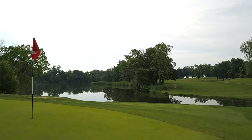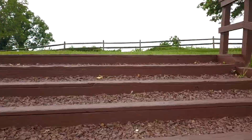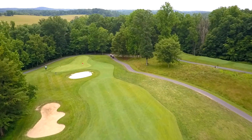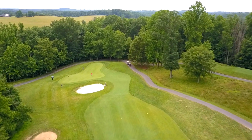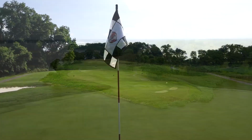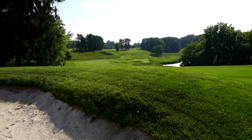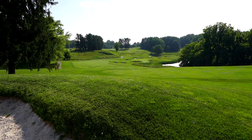Maryland golf is about as varied as you can get, from the Chesapeake Bay to the mountains of western Maryland. And Baltimore County Golf follows a similar footprint. 5 courses, all part of the Baltimore County Golf experience.